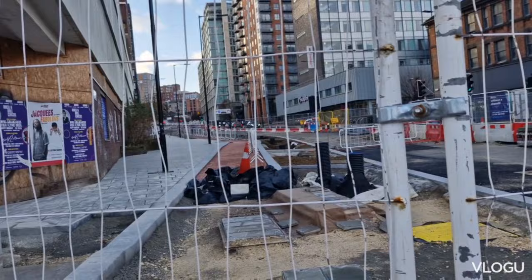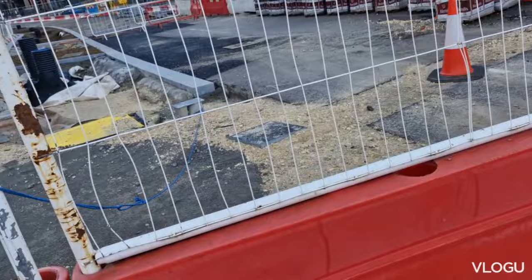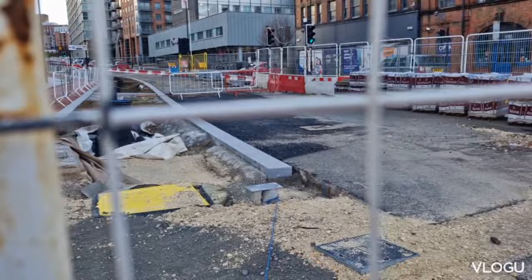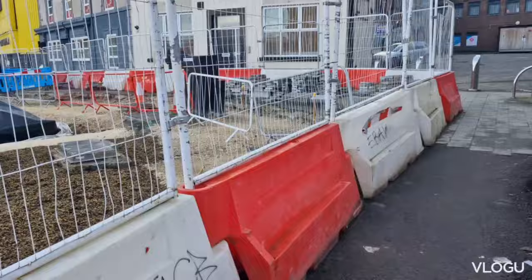I'm going to take you guys right up there as well. So yeah, they're going to put a new curb around here and meet up the curb as well. But I'm actually inside the planting beds now. So yeah, it's going to be bigger, wider, and that's it.